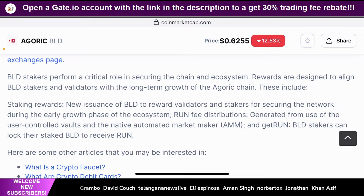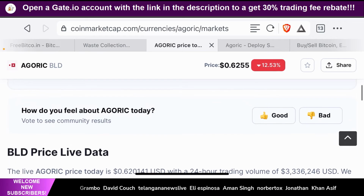But when you stake your BLD tokens, you earn BLD rewards in the form of staking rewards, right? But you can also lock your staked BLD, which is when you get your staked BLD, you can lock it for a specific period of time, and you can also receive the Run token on top of the BLD staking rewards. So that's another way by which you can make money from this platform, right? So these are all the main information that you can get from CoinMarketCap. Unfortunately, you don't really have any other information on CoinMarketCap.